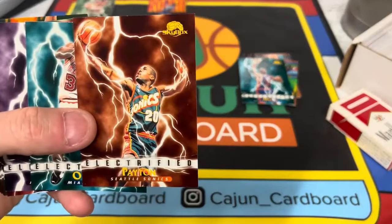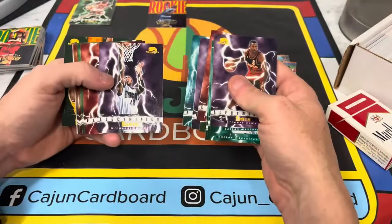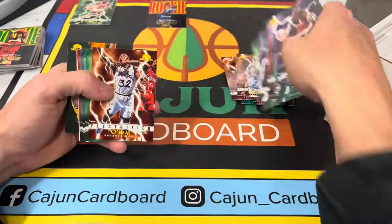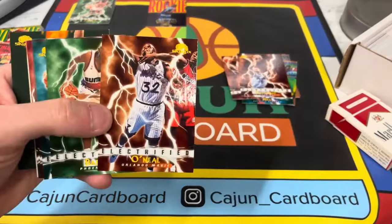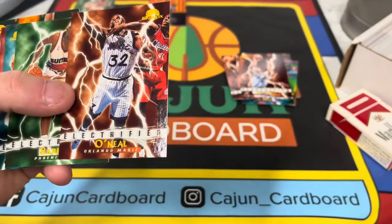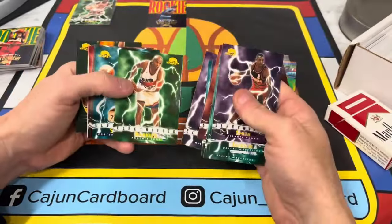You see the electrified Jordan all the time. You never see the Gary Payton electrified. Really good looking card. Vin Baker, Glenn Robinson, Anderson, Penny Hardaway, Shaq electrified. Man, wouldn't that be something that could grade? These all look like they're in pretty damn good condition, to be honest with you. The Barkley.